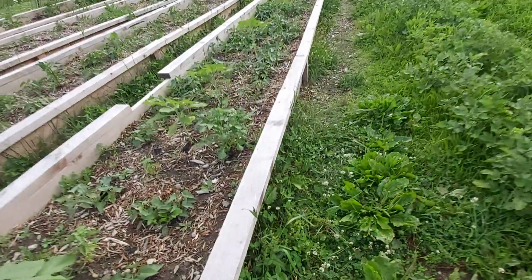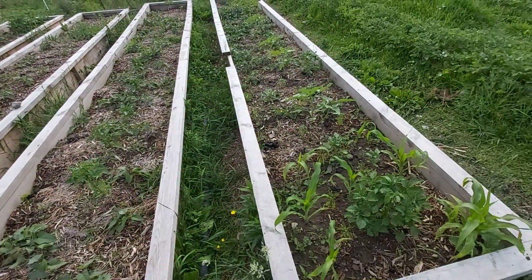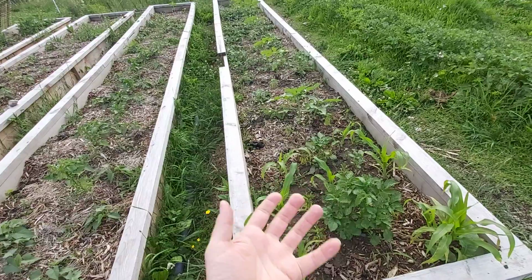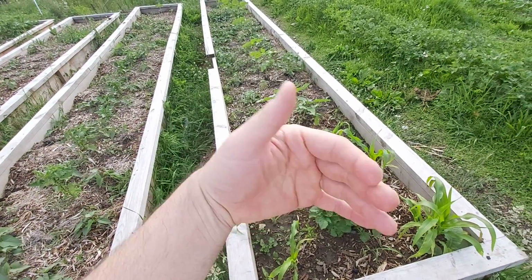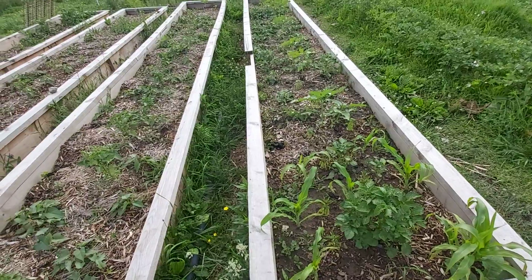And so these boxes are created explicitly for the purpose of getting some soil up off of the wet ground in spring, the cold, wet ground in the spring, and allowing it to warm up a little faster, and also just not be, you know, a near swamp-like condition until June 1st.